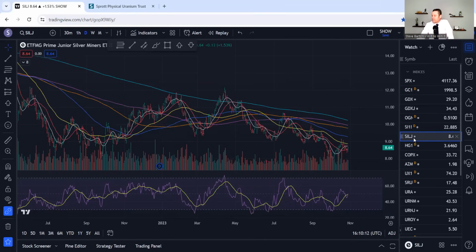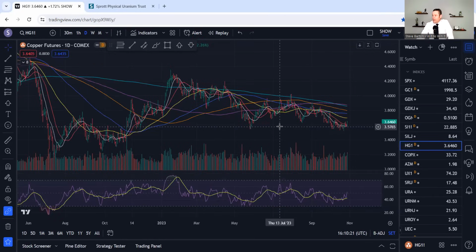And then I think this might be a pretty nice entry point for a leverage bet on silver. Again, SILJ is the junior silver miners ETF. Their biggest holding in here is First Majestic. So depending on how you feel about that company, I just like the leverage to silver.